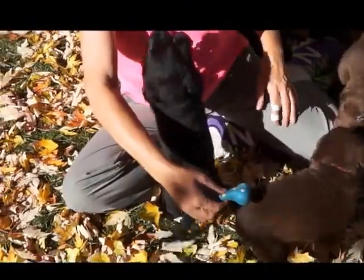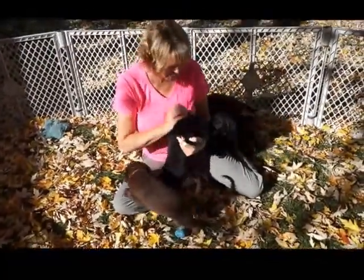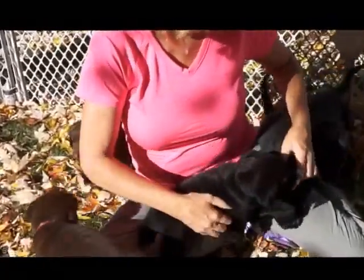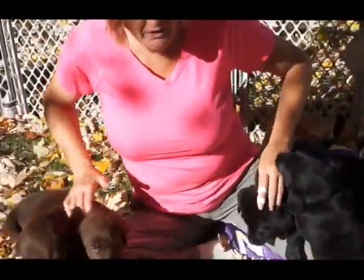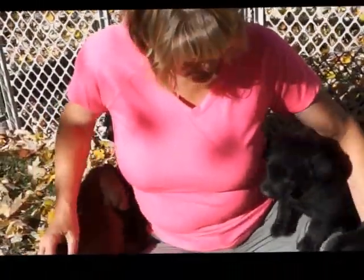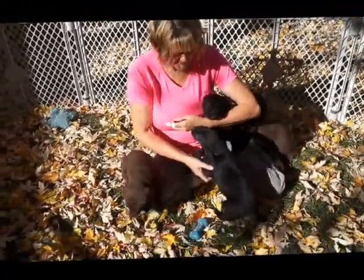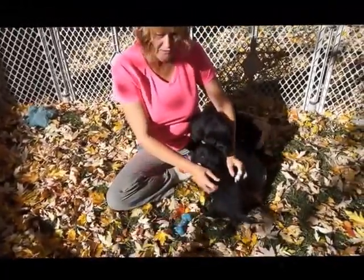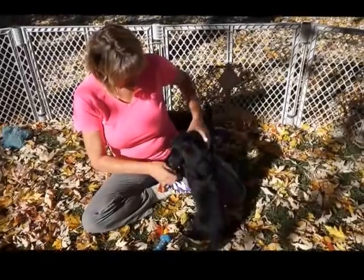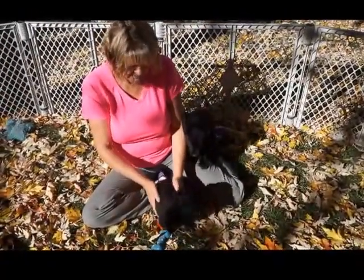Come here, play. Very loving, just little balls of love. Very easy to train, very loyal. They are very smart dogs, they're in the top 10. They make great service dogs, they're so obedient. They have hunting background on their dad's side.